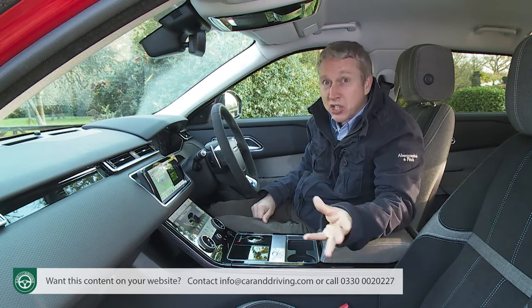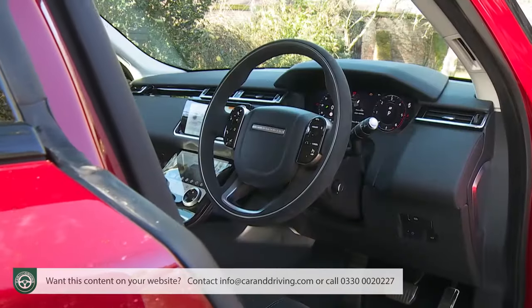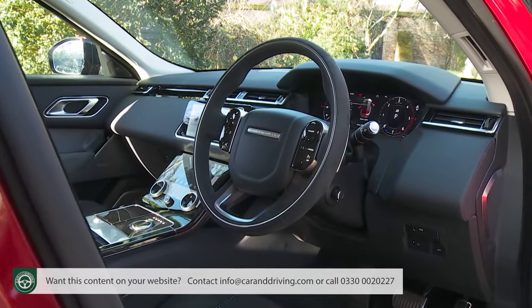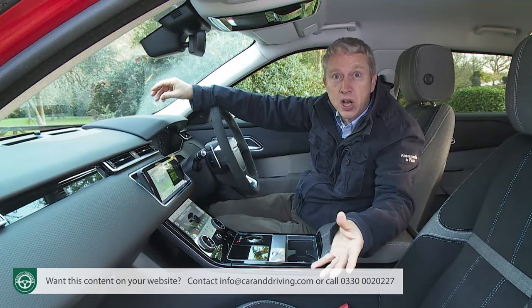As for cabin quality, well, hidden cheaper plastics are in evidence if you really search for them. But broadly, what's on offer here meets the high standards set by a fully-fledged plutocrat Range Rover, which is praise indeed, and just as well, given the high prices being asked.